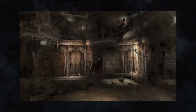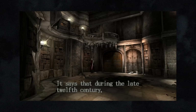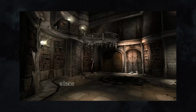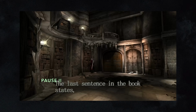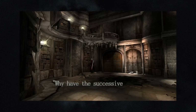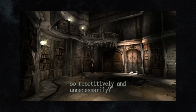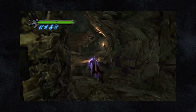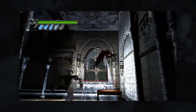Some of the reports that Dante finds on Mallet Island seem to be rather subdued, implying things rather than outright stating them. That is, of course, until you find this particular report, which is about the rearing of the castle. It states that during the late 12th century, the castle had gone through a number of modifications since its establishment as a citadel. The last sentence in the book in particular gives the whole game away, where it asks a rather important question. Why have the successive Castellans modified this castle so repetitively and unnecessarily? Were they possessed by some kind of evil spirits?